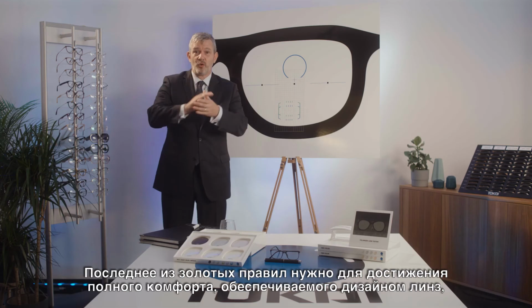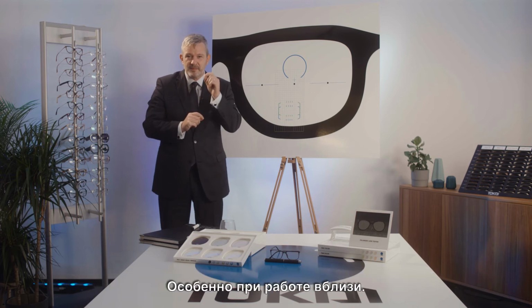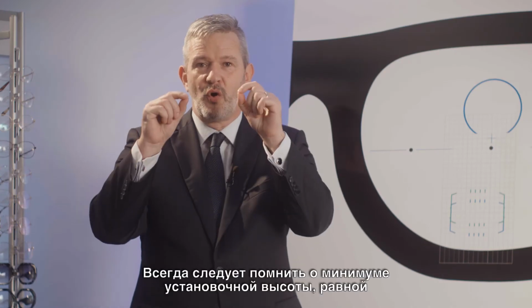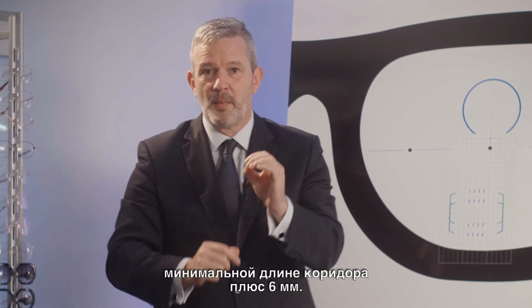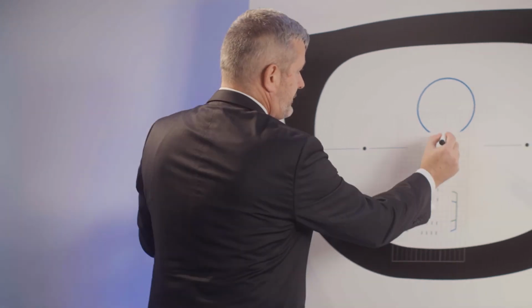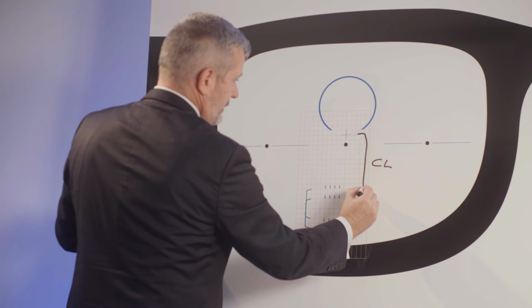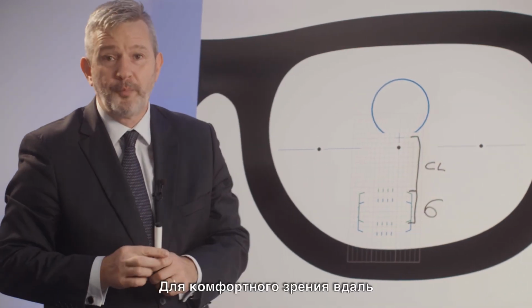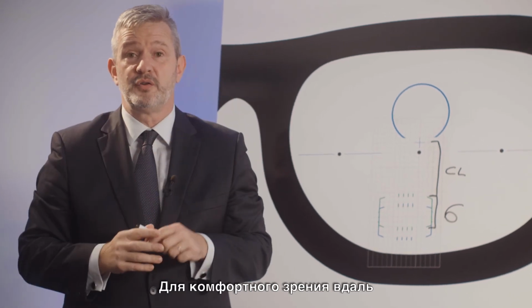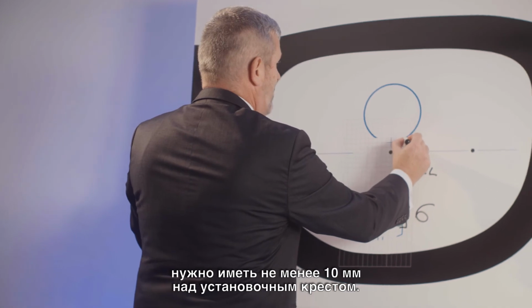The last of the golden rules is to obtain the full comfort of the lens design, especially in the reading area. You should always consider having a fitting height of minimum the corridor length plus 6 mm. For optimal far vision area comfort, you should have a minimum of 10 mm above the fitting cross.